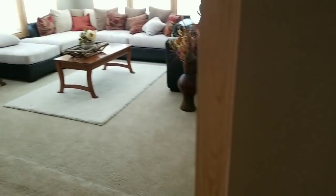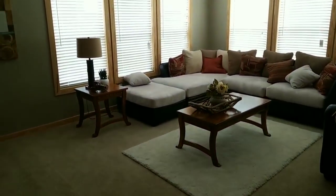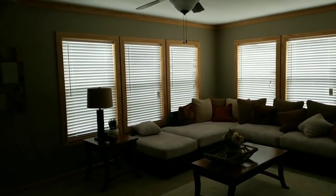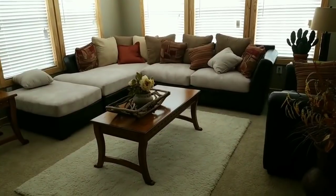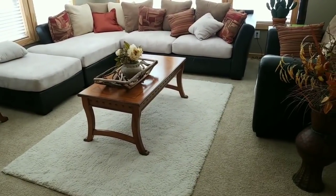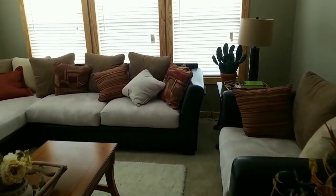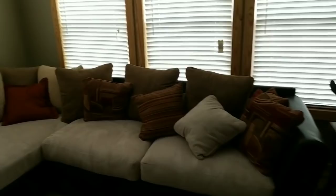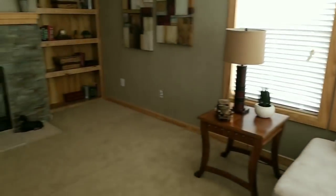Then one of my favorite features in the house is this second family room. So when you come back in here, what a great game room, man cave. I love the windows that come all the way around. Makes it a little hard to get a shot for you, but I want you to see how nice this is. That's a large sectional that's back here in this second living room. Really gives a cool look. Very comfortable and cozy back here. This is a pretty large living room.